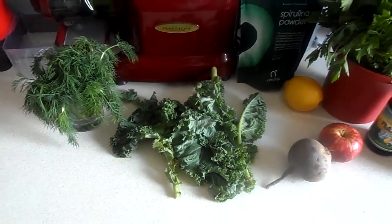So I'm nearly done showing you what I would typically juice in one of my green juices. This is roughly what I'm probably going to be juicing for my first juice. So here we go. Oh sorry, I'm so sorry. I don't blame you if you've already given up on me. This is my first one, I'm so sorry. Okay, so here we go.